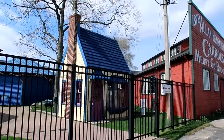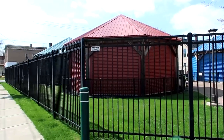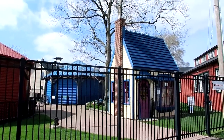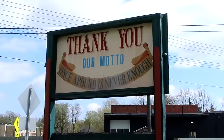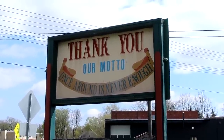And out here in back of the factory, they actually do have some kiddie rides. See, they're closed up for the winter, but during the summer months, they'll be operating some of the smaller rides designed for kiddie land amusement parks. Their motto is, once around is never enough.